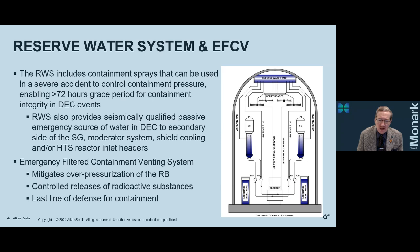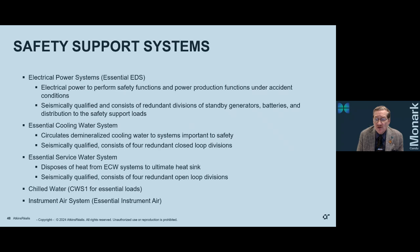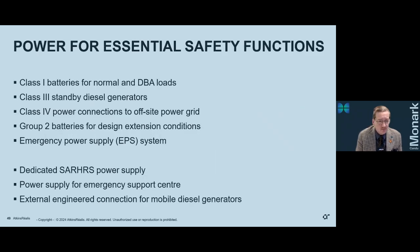The reserve water system I've already kind of alluded to, so I won't say more. I'm trying to be cognizant of the time. All of these safety systems need safety support systems that need to be sufficiently reliable to support the 10 to the minus 3 unreliability that any safety system needs to provide. These are they. The EDS, ECW, ESW, and the essential chilled water systems are all provided on a 4-quadrant basis, parallel to the systems that they support. Instrument air is not on a 4-quadrant basis because it's fundamentally local bottles of compressed air. Next, the essential instrument air is.